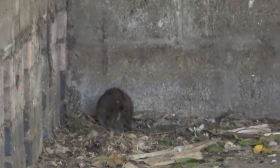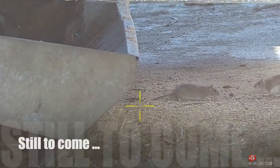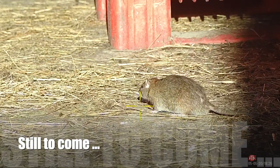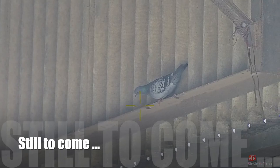As you can see, for this many rats to be out in daytime, there's obviously quite a problem, and that's why we're here. Still to come in this episode, I find where all the rats seem to be hanging out anyway, near the cattle feed, and we take some of the feral pigeons out at the farmer's request.